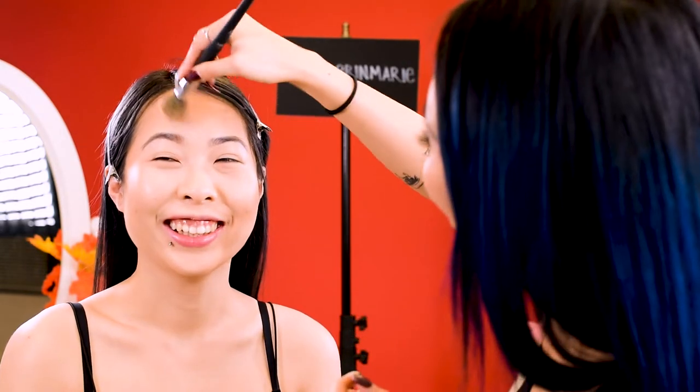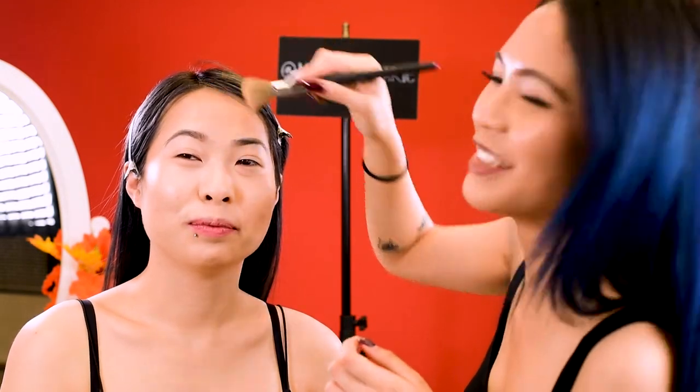I got holes in my face. Texture. My face is like the moon. Duh. You put a moon emoji right here. Scorpio season. It's Scorpio season.